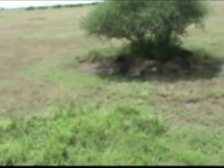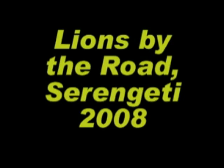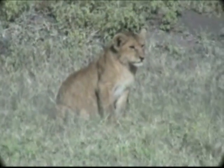To give some perspective, so we come right here. That's our car. That's our driver, ready. Dad. He has two usually? No, only three. Oh, three.